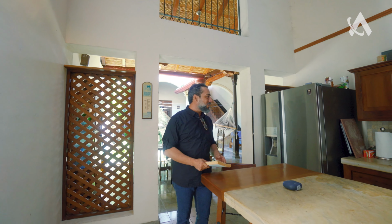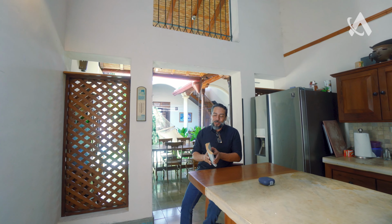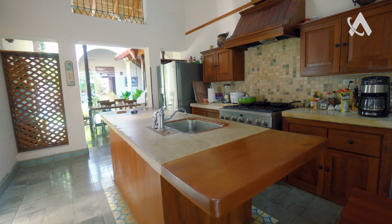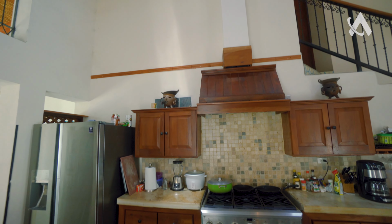This is the place where I will definitely get my breakfast in the morning, have a good cup of coffee, read a book and relax, especially when you are on vacation. If you're thinking of having a house as a second home for your investment, this house is potentially one of those properties that you could put on your list. This is what you do when you find these beautiful places and put a lot of love into the renovations.